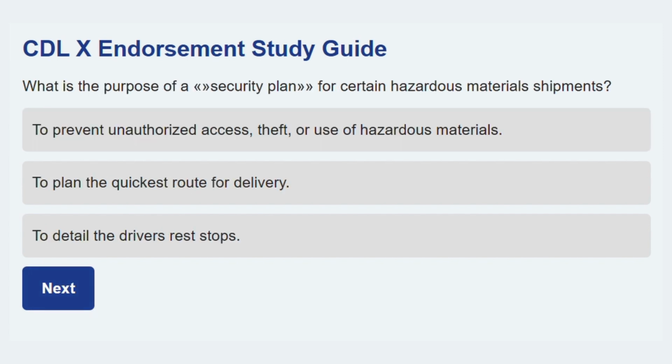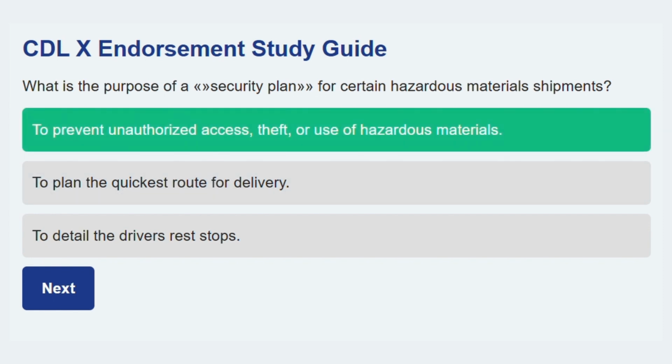Moving on to this. What is the purpose of a security plan for certain hazardous materials shipments? To prevent unauthorized access, theft, or use of hazardous materials. Security plans protect highly dangerous materials from misuse.